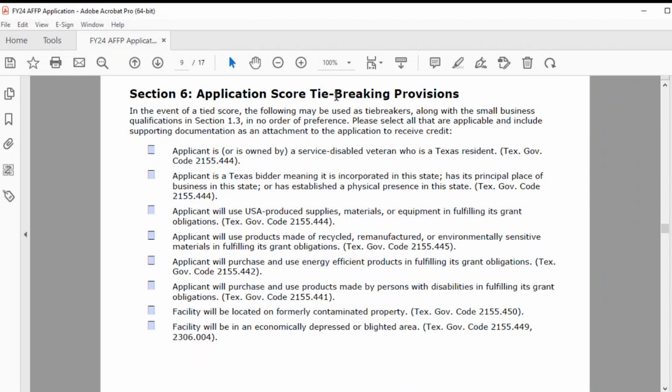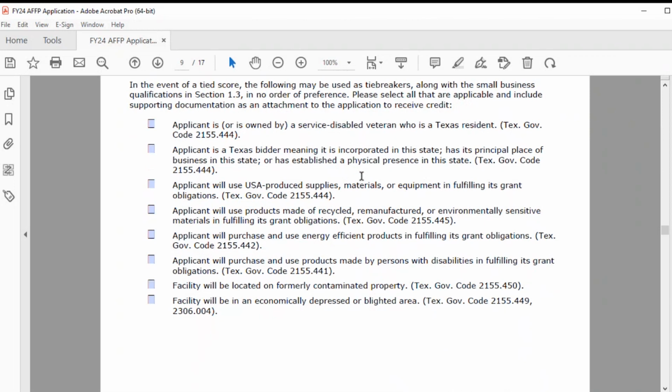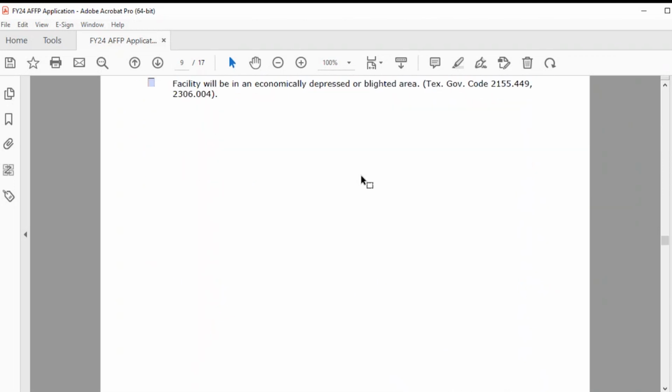Section 6 is application score tie-breaking provisions. In the event of a tied score, the following information may be used as tiebreakers along with small business qualifications that you completed in section 1.3. These are in no order of preference. Please select all that are applicable and include any supporting documentation as an attachment to the application so that you can receive credit for this. So please read through these carefully and make sure you do provide that supporting documentation.